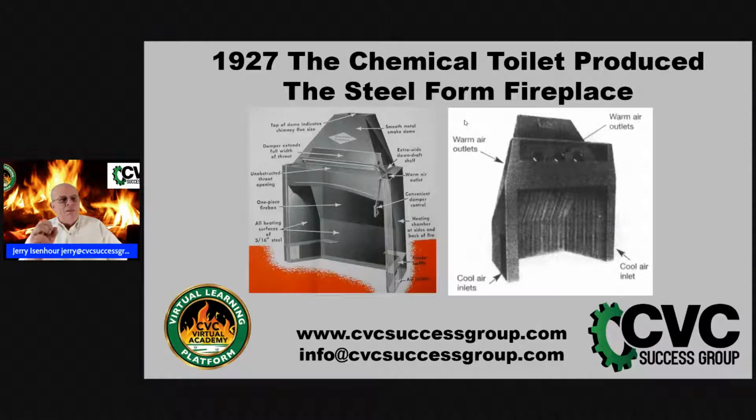But again, we call these steel form fireplaces. And you may hear people commonly call them a heat form fireplace. You may hear them call a Heatilator fireplace. But again, both of those are specific brands of the steel form fireplace. Now, this is made to be installed inside of a masonry casing. In other words, those steel boxes are completely surrounded with masonry.